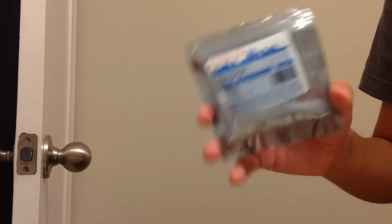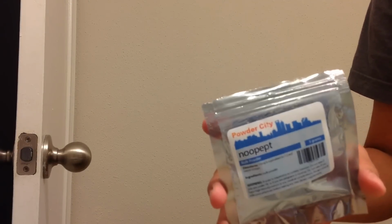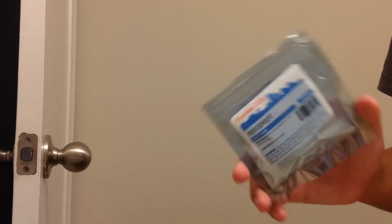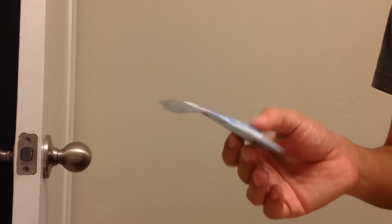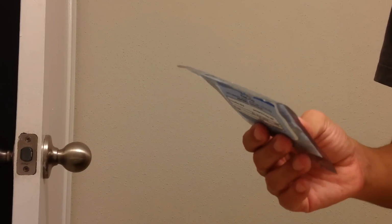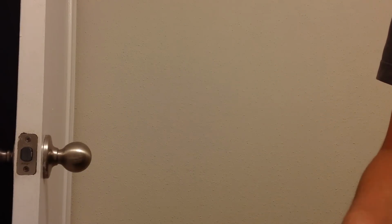A warning about Noopept is it's very bitter, tastes awful. It's not a great taste. The first time that I took it, I was kind of dreading taking it, thinking about the taste and just having it in my mouth. But it's something you kind of get used to, and if you place it under the tongue in a way that doesn't allow saliva to build up easily, you won't taste it.